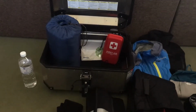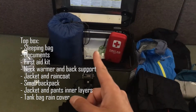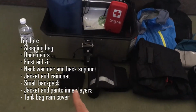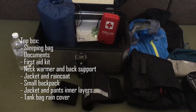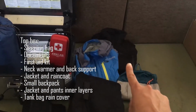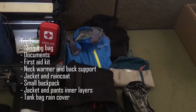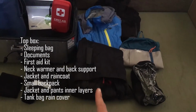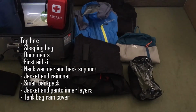In the top box, I carried a sleeping bag, just in case. Motorbike documents, of course. Small first aid kit. The neck warmer. That's some kind of belt that helps you keep your back straight when on the motorcycle. This is a jacket, also a raincoat, a small backpack to take during the day if I go visit somewhere. The inner layers for the motorcycle gear, and the rain cover for the tank bag.